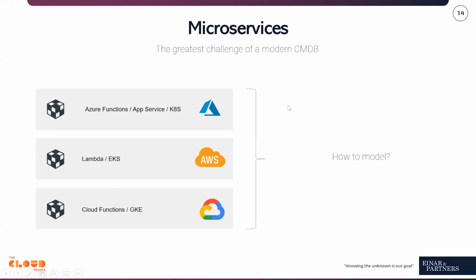So this for me is a crucial element when we speak about the CMDB. And this is actually one of the greatest challenges of a modern CMDB. So I'm going to try and explain this in a short way here. To the left side, you see a few different examples of clouds. So we have here Azure, we have AWS, and we have Google Cloud.